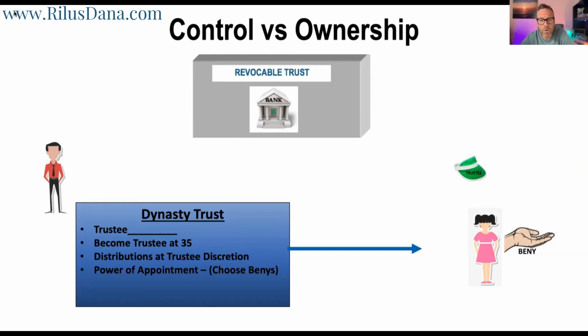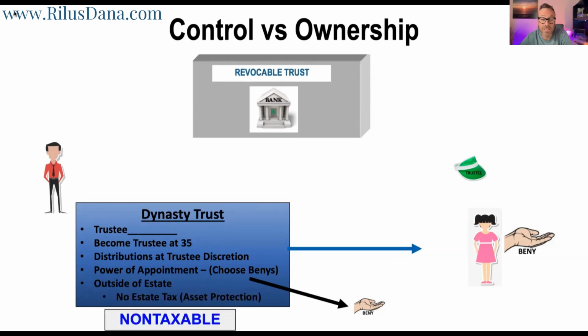They have this power of appointment to choose the beneficiaries. Sometimes I call that the power of disappointment. So if the kids are little brats, you can disinherit them and send everything to charity or somewhere else. The main thing about this is it's outside of the estate of the kids, so it's going to pass estate tax-free. It also gives them good asset protection because they don't actually own the assets, but they have full control over them. So really the best of both worlds.